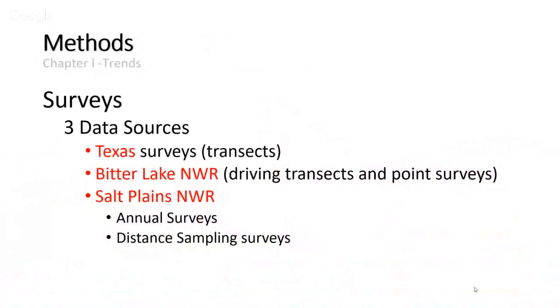So to start with population trends, my data sources, we had 3 data sources. We had these Texas surveys. We had Bitter Lake surveys done by the refuge. These were driving transects and point surveys. And we also had 2 different kinds of surveys done at Salt Plains in Oklahoma.